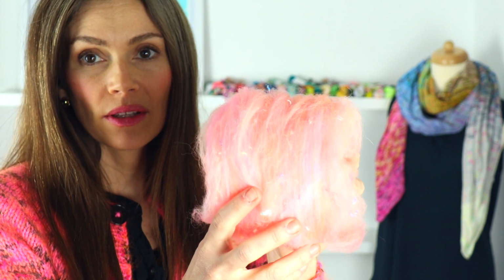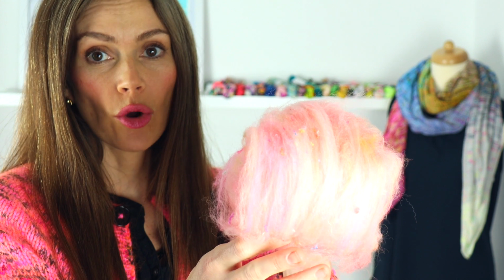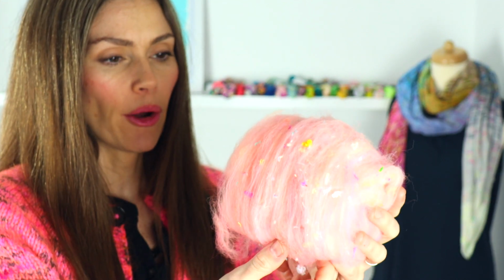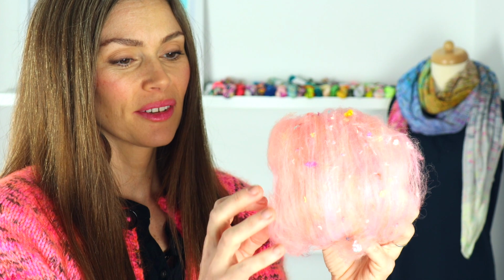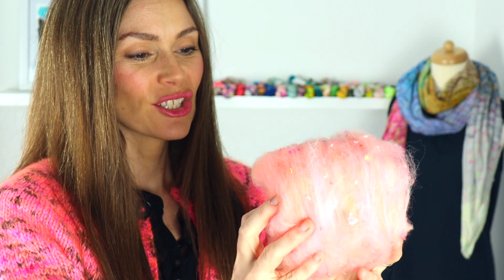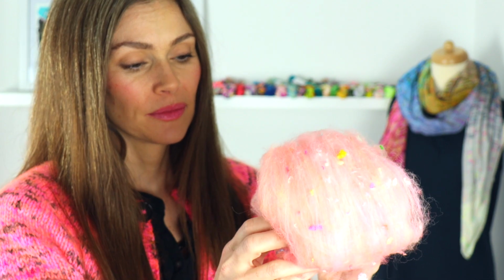So I hope you can see this. This is so pretty. It might be blowing out from the lights that I have, but I definitely have a lot of my confetti in there. It's so pretty. I really like it. And so I made 4 of these mini bats.